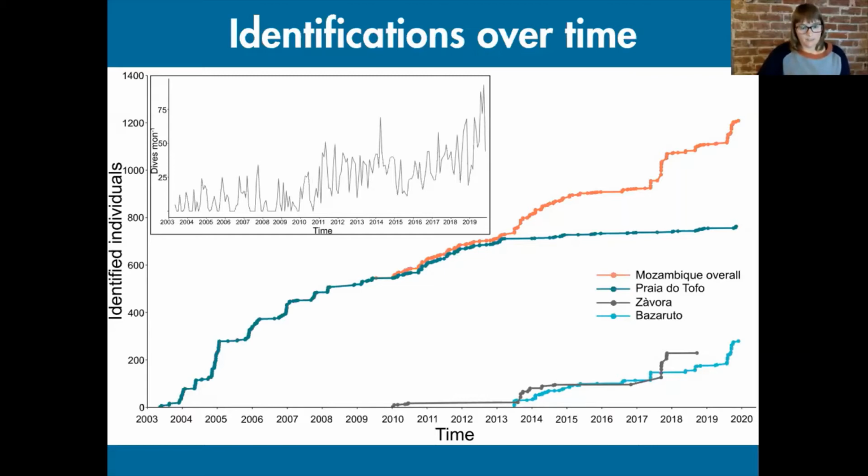And that was the majority of Andrea's work that she did for her PhD, and a little bit further on from that. And then we started diving and had some survey effort in Zavora from 2010 and in Bazaruto from mid-2013. And you can see that those discovery curves are still sort of growing. So that means that we haven't identified all of the individuals in those areas, and there's still a lot of work to be done.